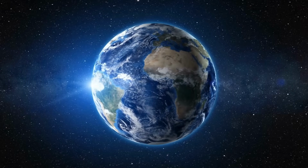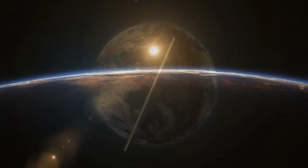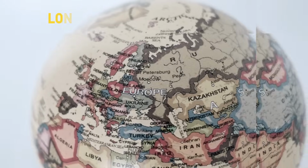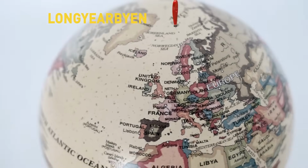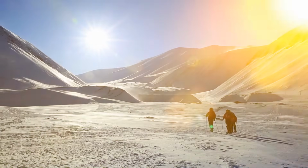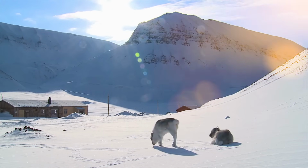It happens because of the way the Earth is tilted on its axis. The sun only rises and sets once each year at the North and South Poles. Longyearbyen is the northernmost town in the world, so it gets affected by that. Its residents occasionally see polar bears and reindeer in the streets and get around on snowmobiles.